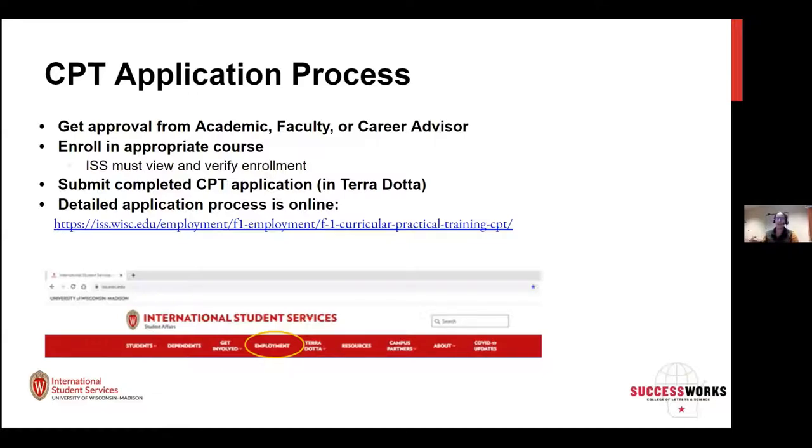And then you submit the completed curricular practical training application in Teradata. Make sure you're selecting in Teradata the correct semester that you want to participate in. And just follow all of the directions in Teradata. It's going to tell you what documents you need to upload, and how to request that verification or approval through Teradata. And of course, a whole detailed application process is also online.